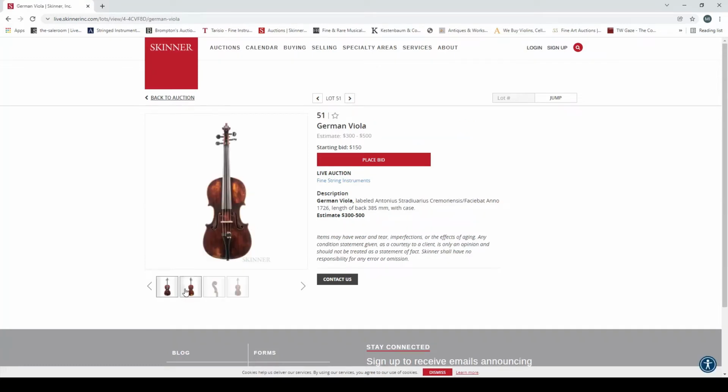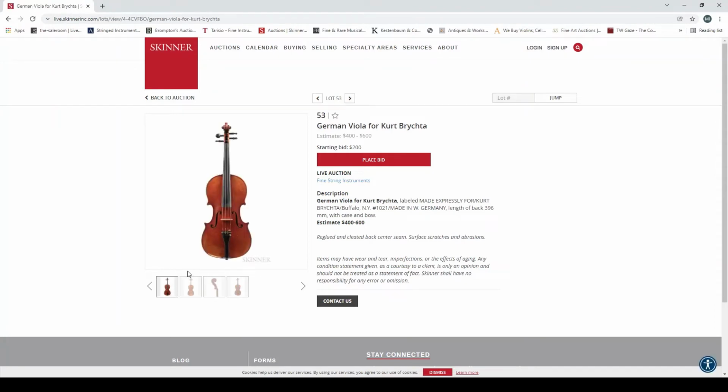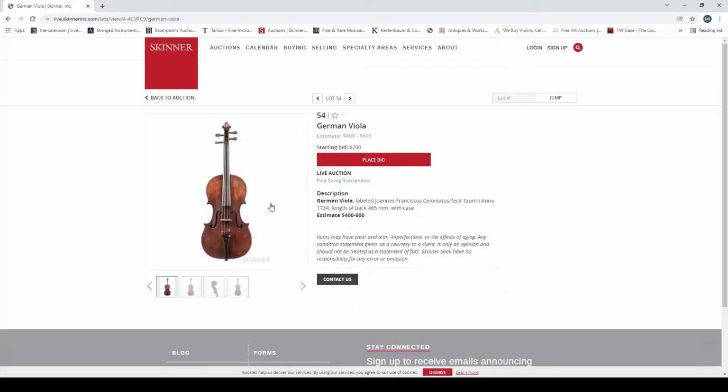Another German viola there, the Strad label. A Czech viola. German viola for Kurt Brichter, made expressly for Kurt Brichter. Another German viola.